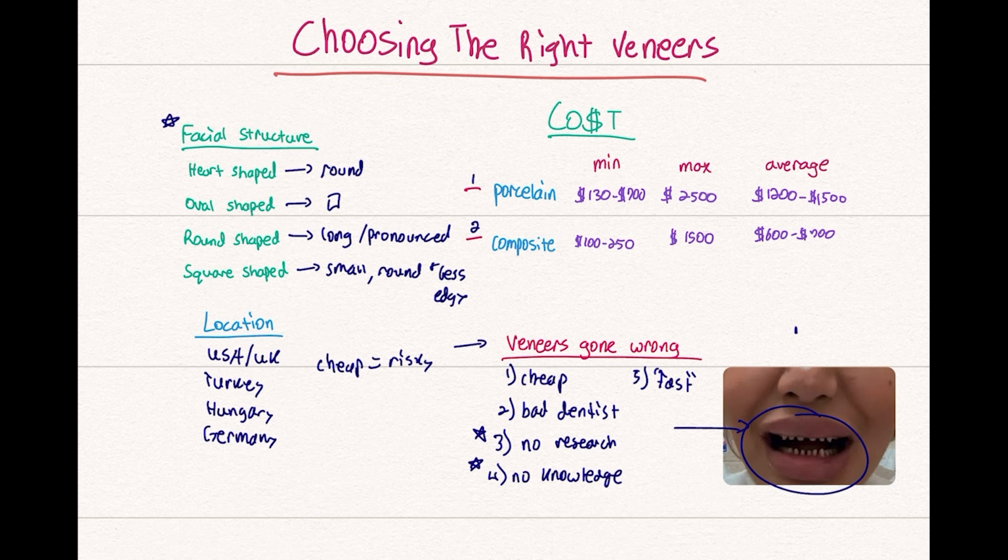In this case, this person, I feel so bad for her, went somewhere and they just, in the process of preparing her teeth, shaved way too much enamel, and then she ended up with these pointy teeth that look pretty bad. And this is one of the many things that can happen if you try to go the cheapest route and don't do your research. Research is huge. This is like the main thing I saw when I was doing my research. All these dentistry websites said, make sure you do the best research, get the best dentist you can, because you don't want to mess around with your teeth.